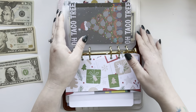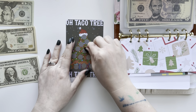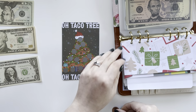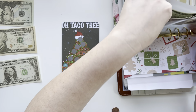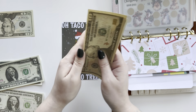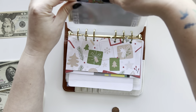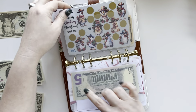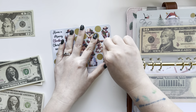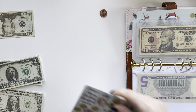We're going to skip this one because it's just low. Let's do Otaku Tree. 6. 4 back and take a 10. So now we have 15. Merry clicking Christmas. Oh, 11.